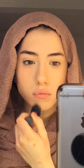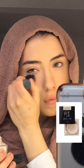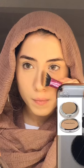After I'm done putting my foundation and concealer, I always set it with powder. Maybelline actually has great powders. Their foundation powder and baking powder, they cover and set amazing. In my opinion, they compete with high-end products. That's why I always stick with these two.